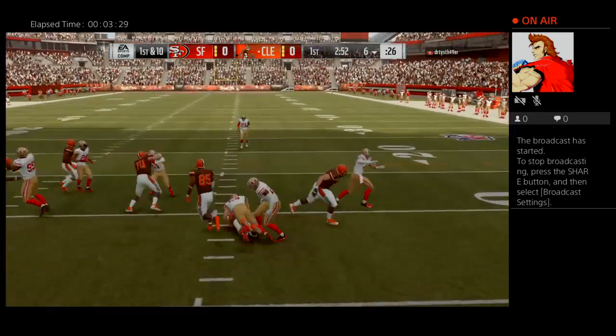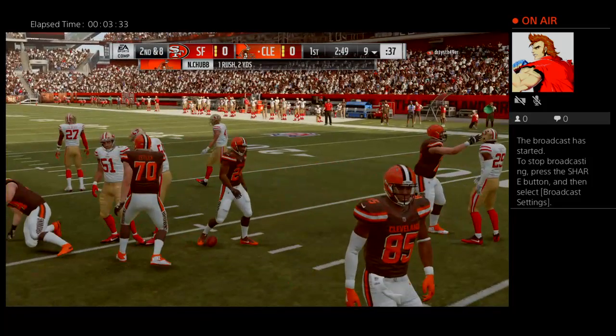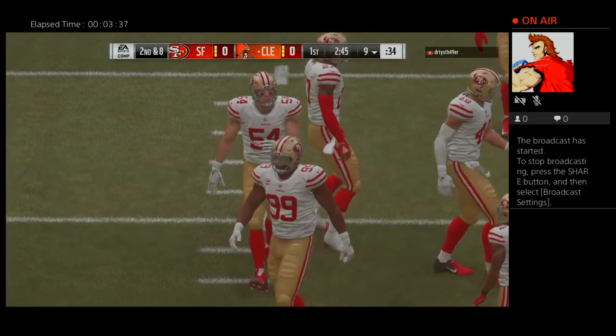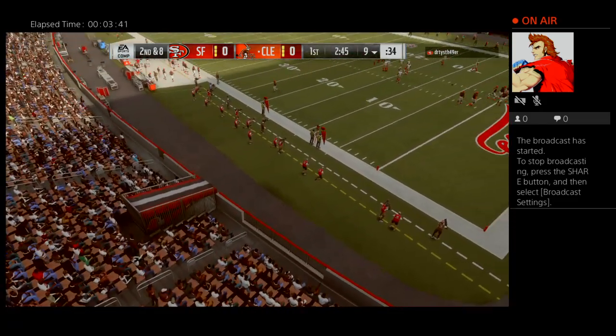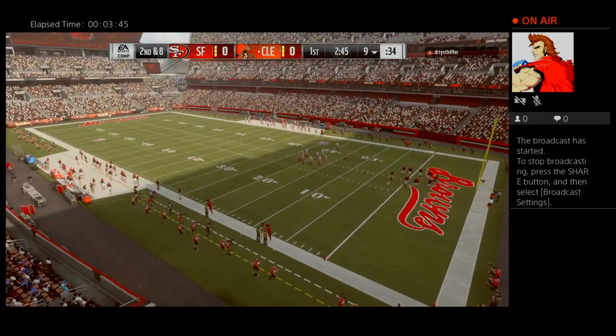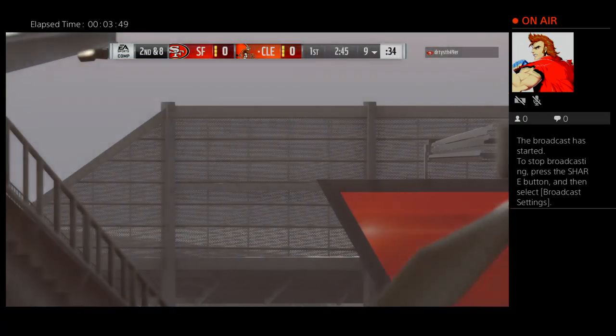First carry for Nick Chubb, and he's going to be taken down shy of the 10, right around the 9-yard line. 2 yards on the carry there. It'll be 2nd down. They tried a quick hitter inside, but that one was swallowed up because what they're hoping is those big defensive linemen will take the bait and move laterally and open up a crease that they can run through. Didn't happen on that play.